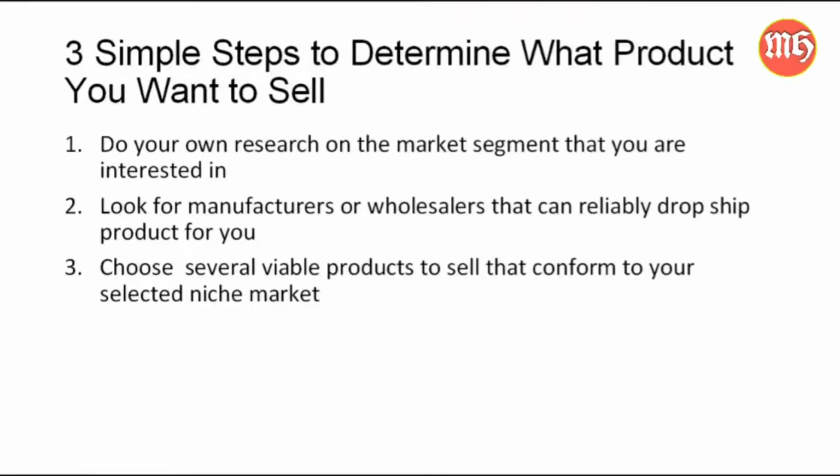1. Do your own research on the market segment that you're interested in. 2. Look for manufacturers or wholesalers that can reliably dropship products for you. 3. Choose several viable products to sell that conform to your selected niche market. That being said, these 3 steps are highly significant, and it's best to follow them through instead of skipping them.